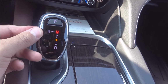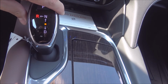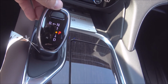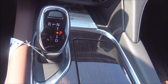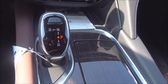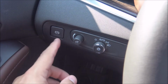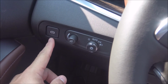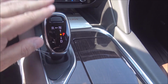You can move it into neutral. You can pull this way and come into reverse. And anytime you need to, you can push P for the parking brake, and it's just a lot easier to use, and it's not a lever that you're constantly pulling on, so it helps with arm fatigue, and it's super easy. And the parking brake is over here to the left of the steering wheel, and this is to actually put the parking brake on. Over here, this just puts the transmission into park, but not the parking brake.